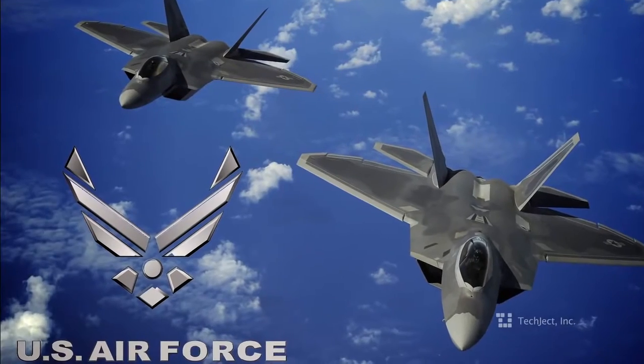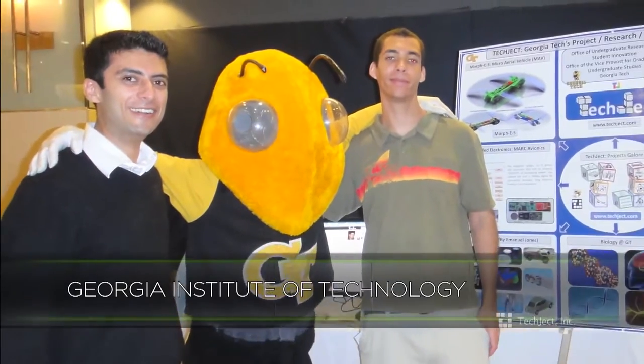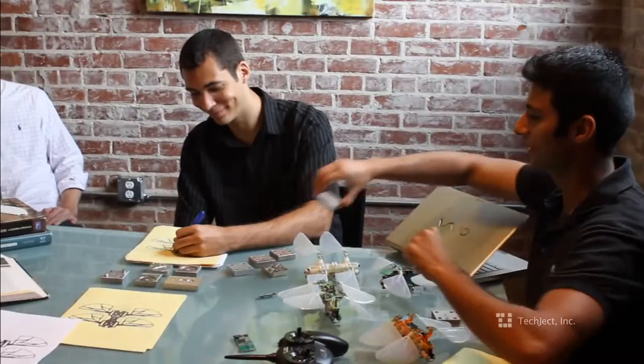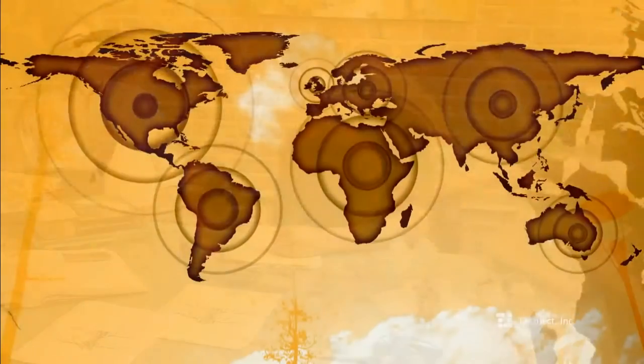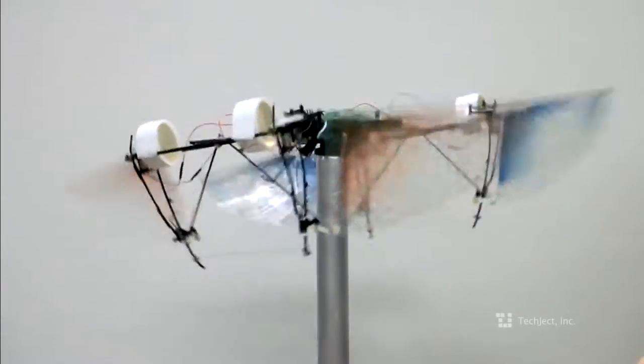The research behind the Dragonfly began with a $1 million grant from the US Air Force. The Dragonfly has been developed at Georgia Tech as a joint effort between PhDs, graduate students, researchers, and professors from multiple universities across the world. The Dragonfly has 5 technology patents on its design, ranging from mechanics, aerodynamics, and flight controls.